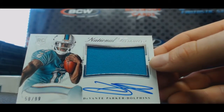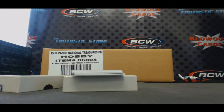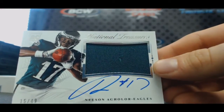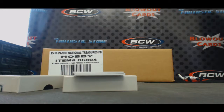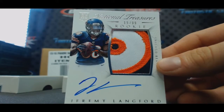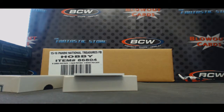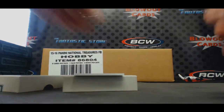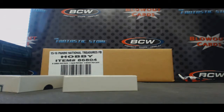Another Devontae Parker to 99. Nelson Agholor to 49. Jersey autograph. That's a nice piece. Rookie patch autograph, 15 of 99. Chicago Bears, Jeremy Langford. And we will finish with to 99, Taylor Heinicke, Minnesota Vikings, rookie autograph.